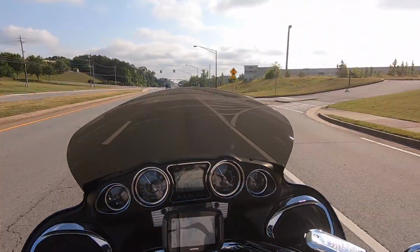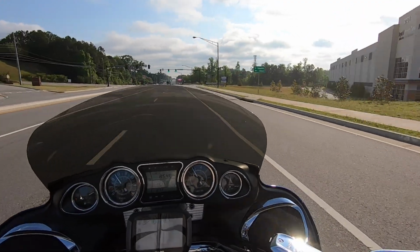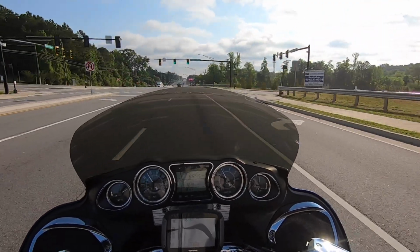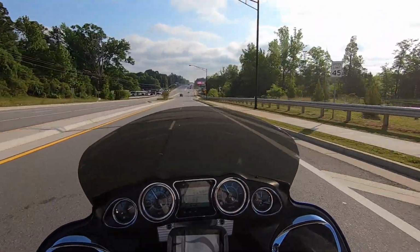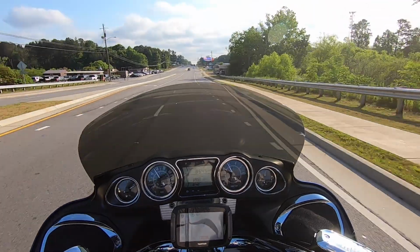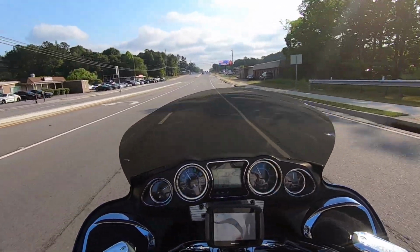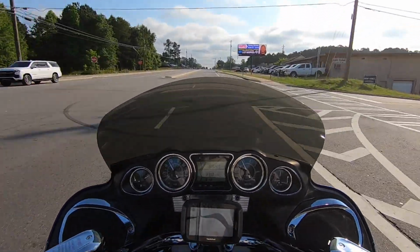I mean, is the fit and finish as premium as other manufacturers? No. But can you ride this bike across country without any problems or issues? Absolutely. I mean, these bikes last forever. The engines are bulletproof, 52-degree V-twin. It's just an awesome engine, an awesome bike.